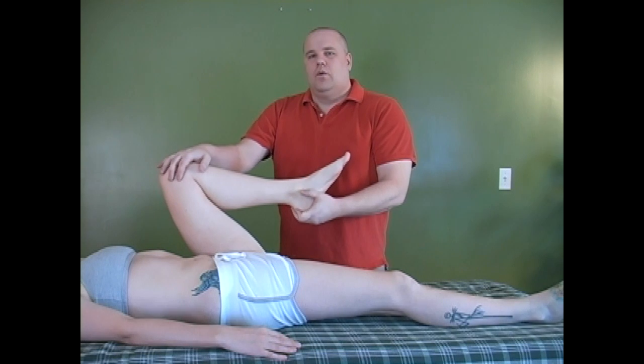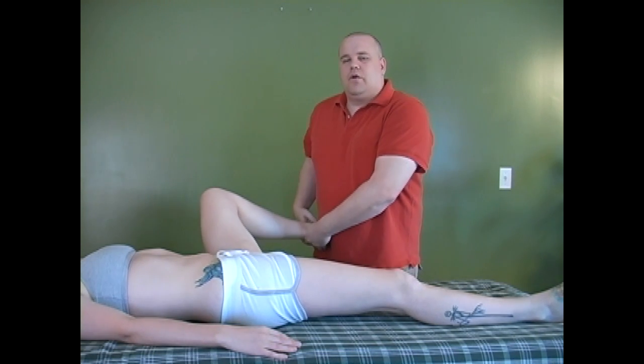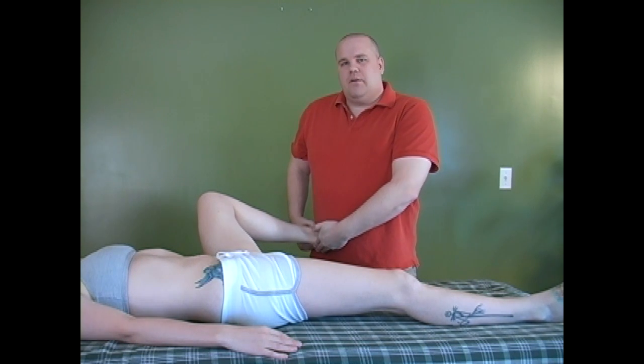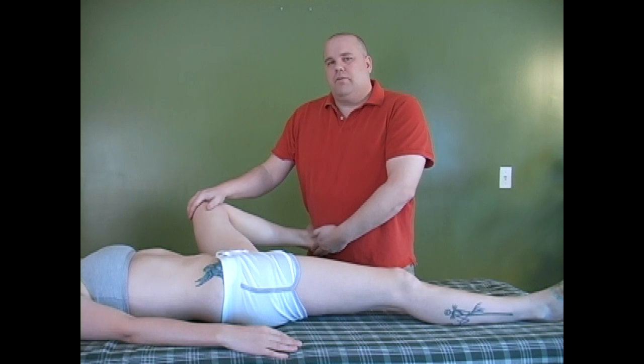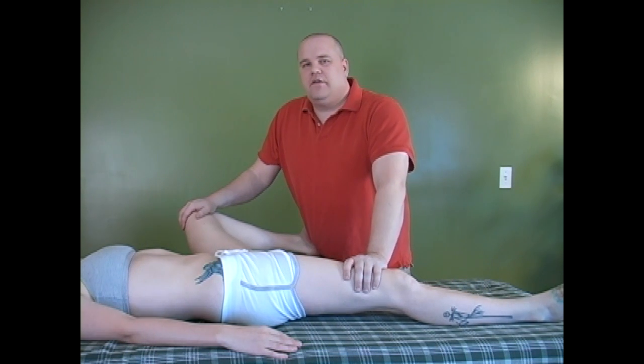Next one, we're going to externally rotate, bring it like this, put it right on your anterior superior iliac spine, so that bony lump right there of your hip. We're going to push down here, but also compress the quad at the same time.